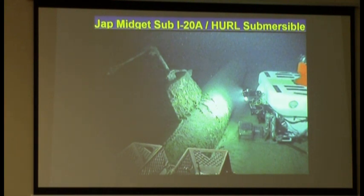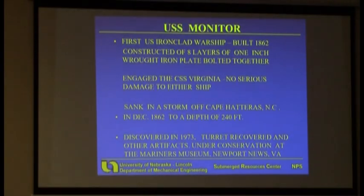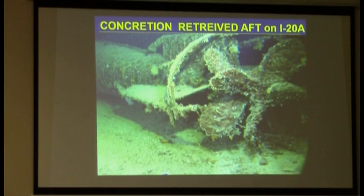This happens to be the submersible right next to it, and you see the baskets on the bottom side where samples were collected for us to do analysis on, and you can see just the evidence of the impact right there. So that was considered to be the first shot of World War II in the Pacific. Oh, well, go back to this one. That's just the rear end of the I-16A where the samples were taken.